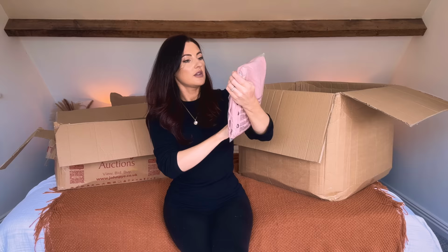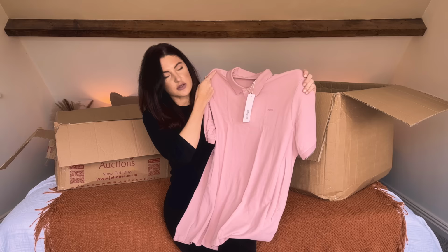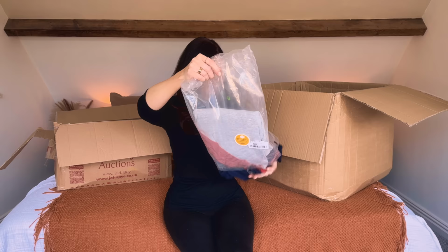Okay, we've got a different brand here, the brand eSpirit, and we actually have the original price on here, which says it was originally £15, extra large but slim fit. It's quite nice actually. I'd quite like that on a man. I love a light pink on a man. This is a different brand, I think. Alan Brown. Anyone heard of Alan Brown?